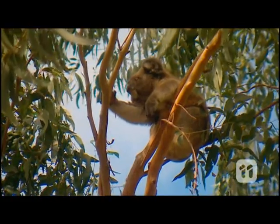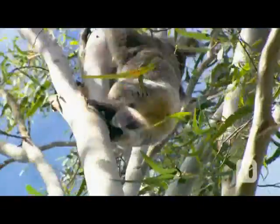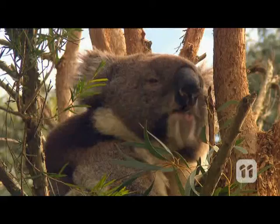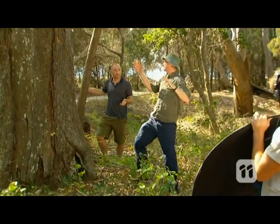And one of the really interesting animals we find on this island is the koala. And while they may not be doing too well on the mainland, and they're not very common on islands around Australia, here they're doing extremely well. And that's probably because there's not many developments going forward, there's not many dogs, and there's not many cars. So they're really thriving.